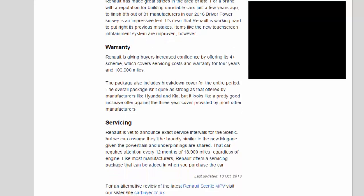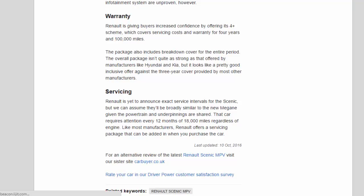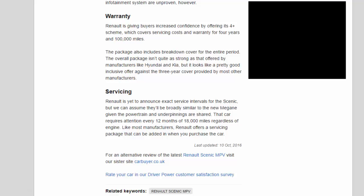Warranty. Renault is giving buyers increased confidence by offering its 4+ scheme, which covers servicing costs and warranty for 4 years and 100,000 miles. The package also includes breakdown cover for the entire period. The overall package isn't quite as strong as that offered by manufacturers like Hyundai and Kia, but it looks like a pretty good inclusive offer against the 3-year cover provided by most other manufacturers.